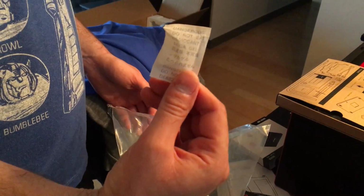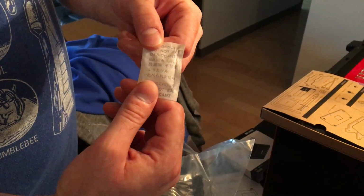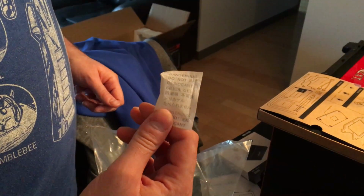Okay. This is not to eat. I was just gonna say that. You do not want to eat this, guys. You could try. We could. Well, let's do it after.